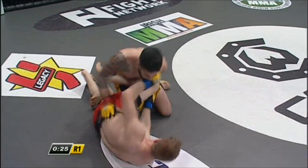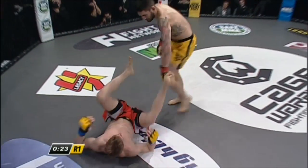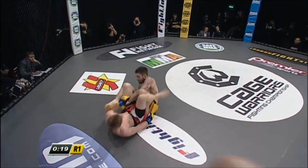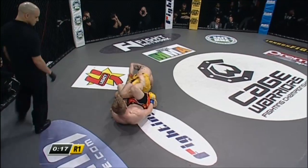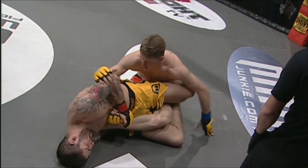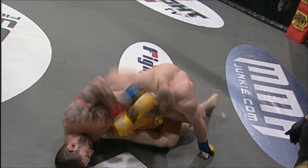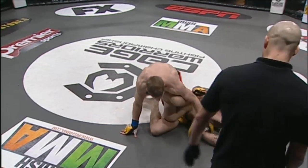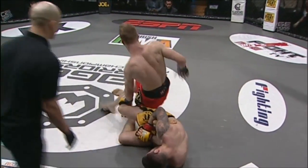Inman dropping some leather now. Final 30 seconds of this round. Oh, he's going to sit for an ankle lock here. He knows time is ticking away, so working for the straight ankle lock. Doesn't look like he can quite get the extension he needs. Now switching for the heel hook. The heel hook's there. Final 10 seconds of the round.